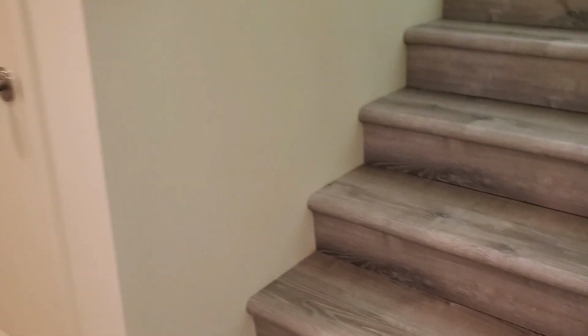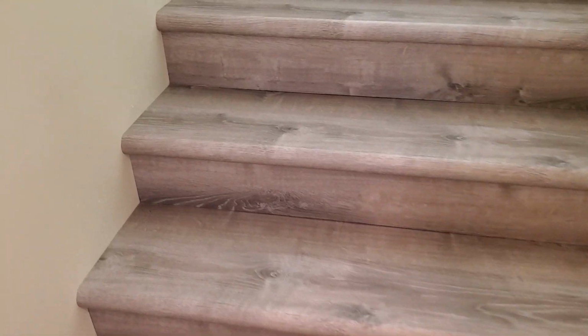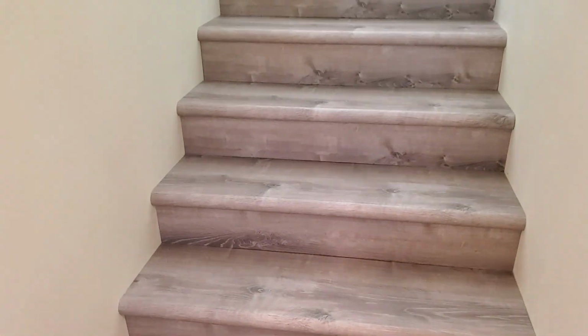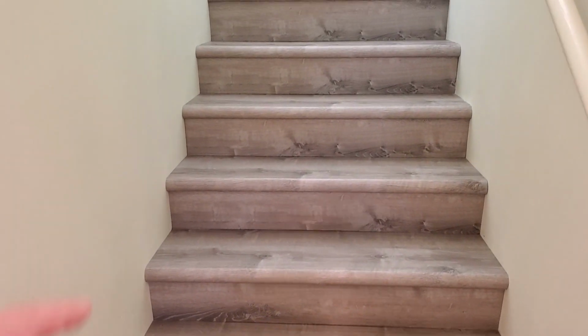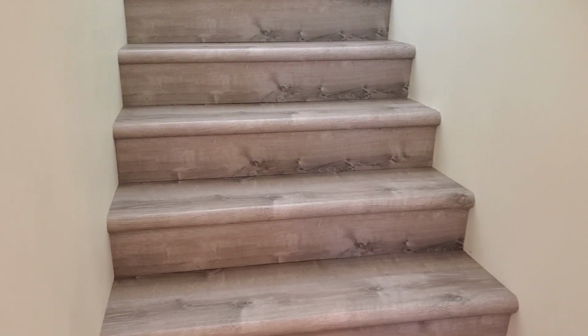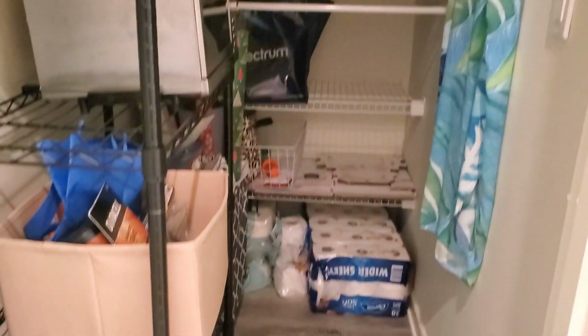Going upstairs, we have a gray luxury vinyl flooring. And they had to special order these because if you know people who've done this, a lot of times they're having to figure out how to make the staircase work. You have to get special pieces to make that bull nose. So that's a bit of an upgrade. Got a good amount of storage right here under the staircase. You could fit at least 2 or 3 bikes in there.